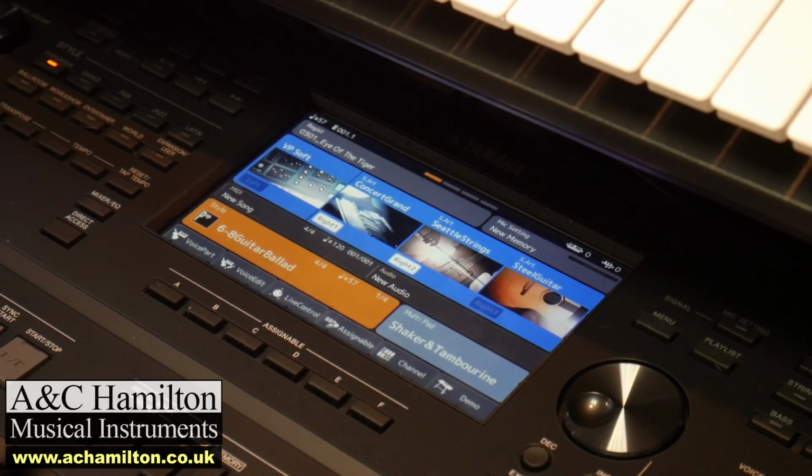On the Korg, you've just got the writing, no picture, no image, and you've just got a little mute button on the right hand side. It's very similar, but just not quite as clear.